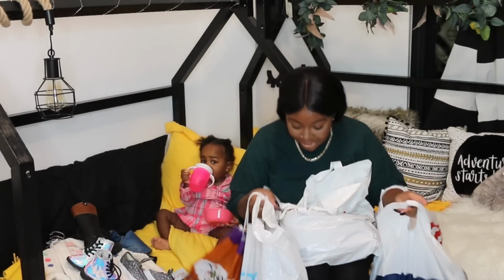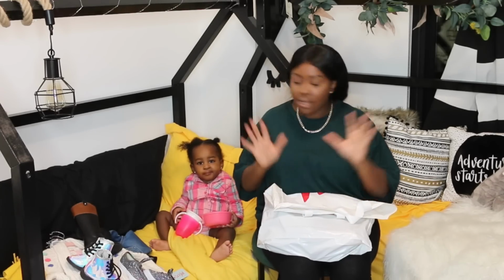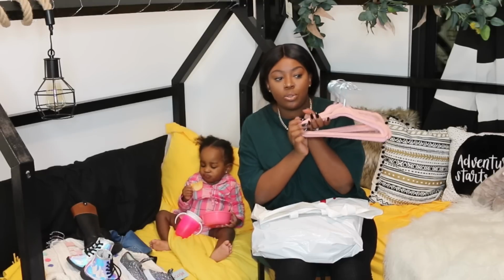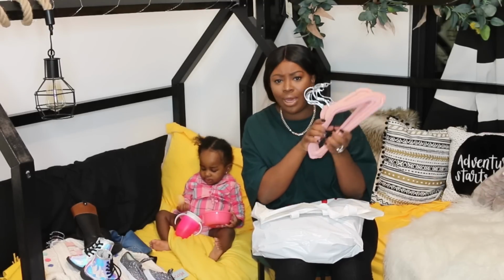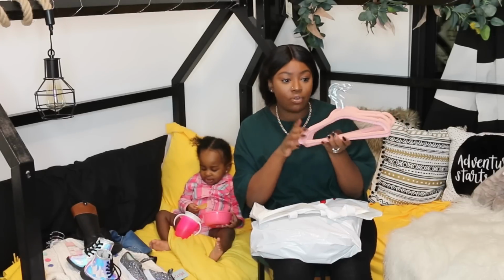Okay, so I think I got it. I'm gonna set everything around me. So I'm gonna go ahead and get started. I also have a ton of hangers because I like to use the felt hangers. These are just easier to use. The clothes don't fall off. So I grabbed a bunch of hangers so that I can hang as I go. You guys won't see that part of it, but I don't even think this is enough hangers. I think I'm gonna have to grab some more.